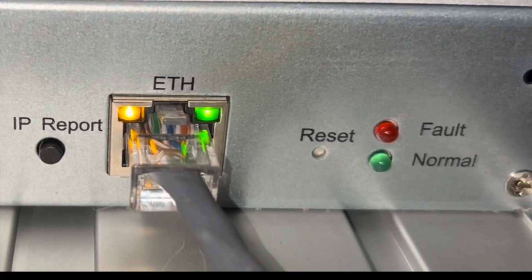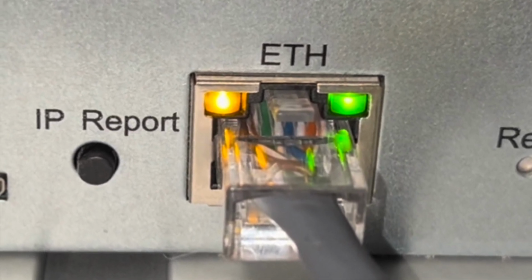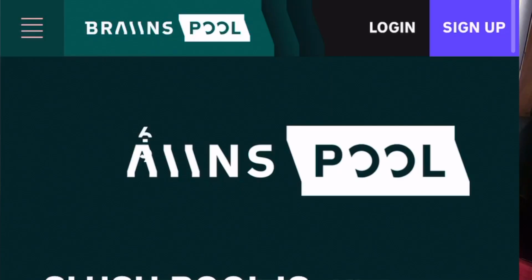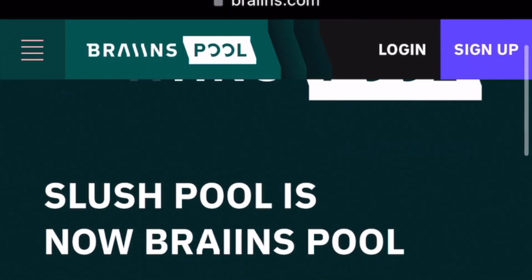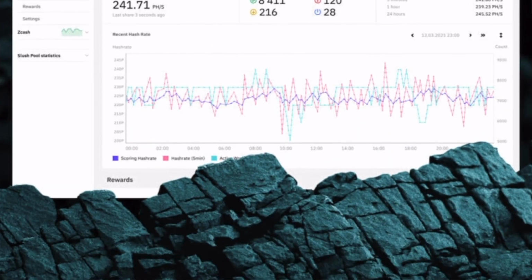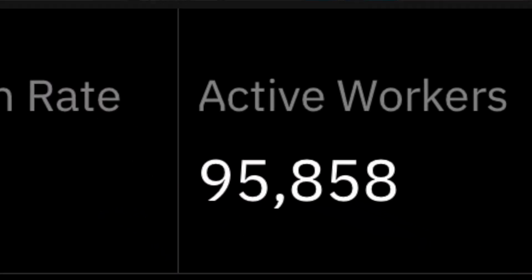Then one more thing, you need access to a PC. You only need it for setup. You use the PC to find the IP address of your ASIC miner. Once you find the IP address, you can set it up online, join your mining pool, and actually get started mining. The mining pool that we chose was Braiins, B-R-A-I-I-N-S. A mining pool is basically a group of other miners anywhere else in the world, and you all are using all your computers together to solve for the Bitcoin block.